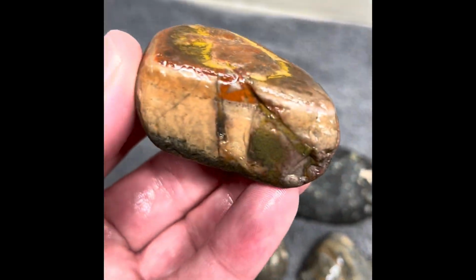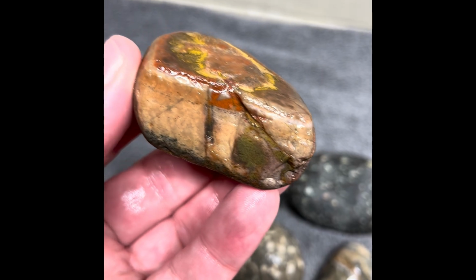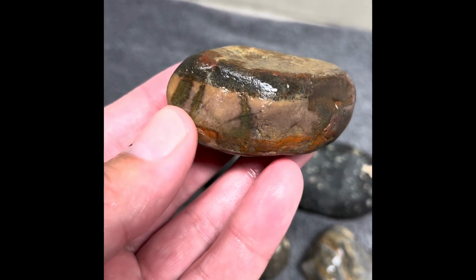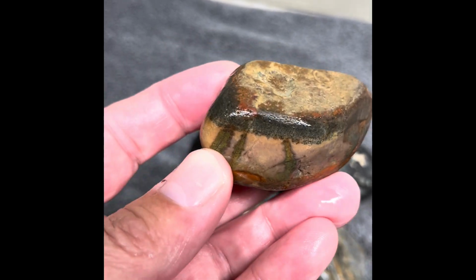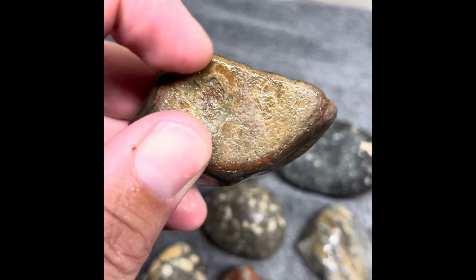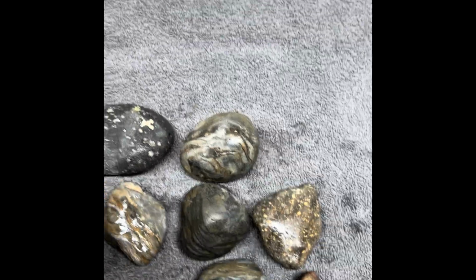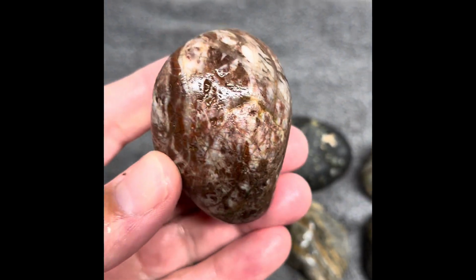And then this guy was just really weird. Now I see some green in there too. It's like green and pink and red and yellow. So I'm just gonna cut through it. It might just all be chert, but we'll find out. I'll do some cuts and see what's on the inside. Hopefully something cool.